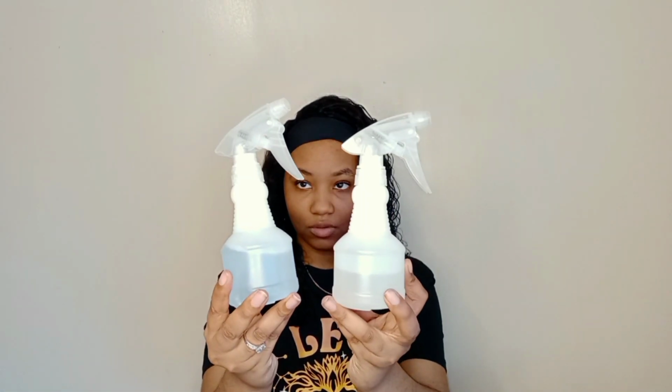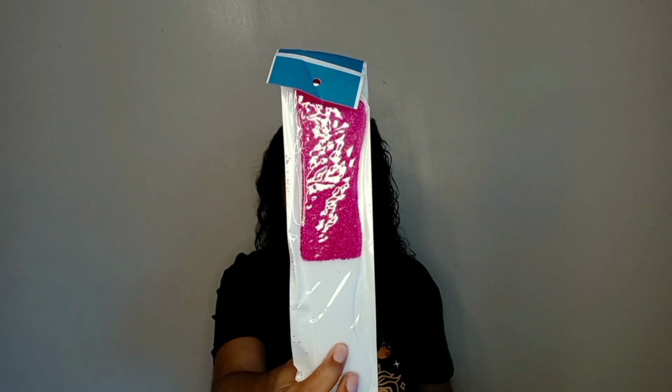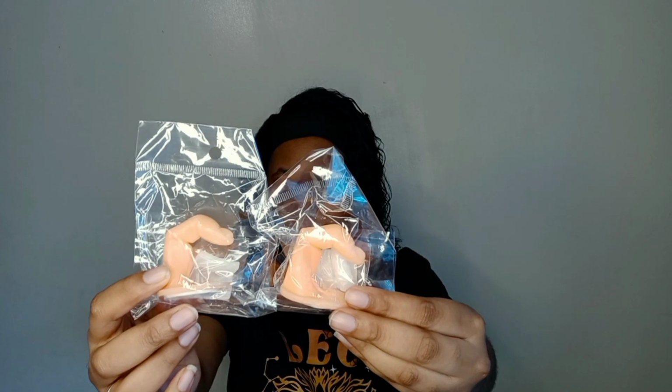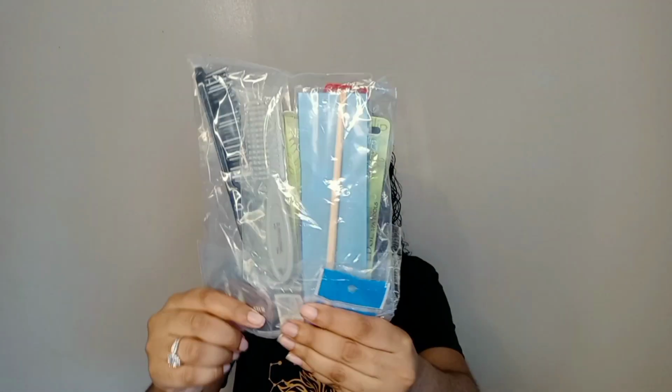2 spray bottles, this is for your foot. Two nails, and you get some nails in here. You get brushes, other stuff.